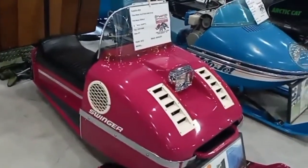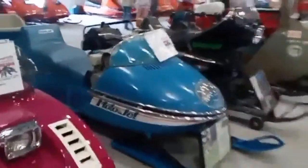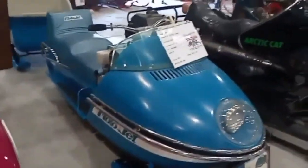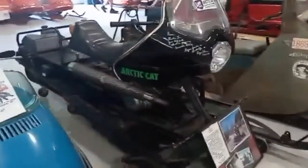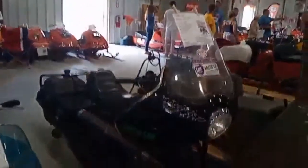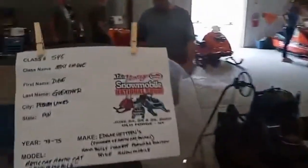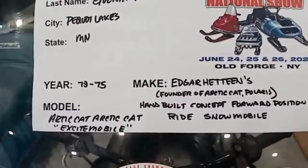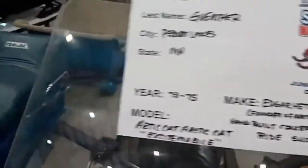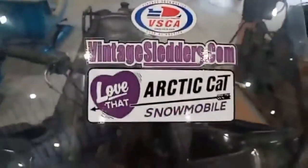This is a 72 Swinger. We've got a Motojet, 1971, 340. And what do you think of this, guys? Is this like a one-off that somebody created? See what it says. Most unique. This is Edgar Hattin's hand-built concept. It's a forward position ride snowmobile. 1973. It's called an Arctic Cat Excite Mobile. Oh, and look, Roger Skime has signed this.